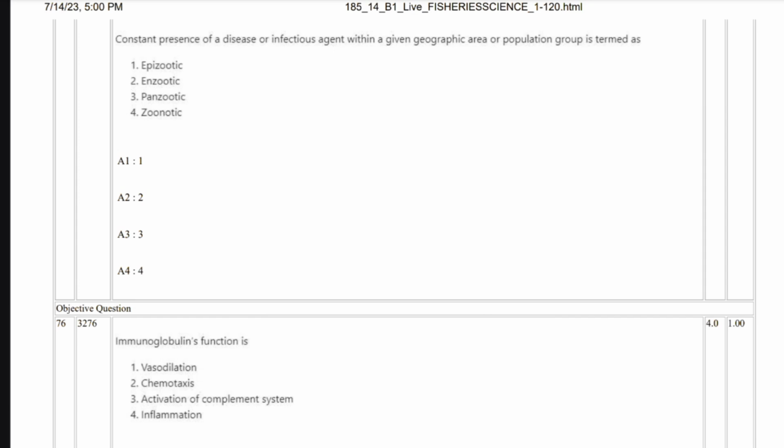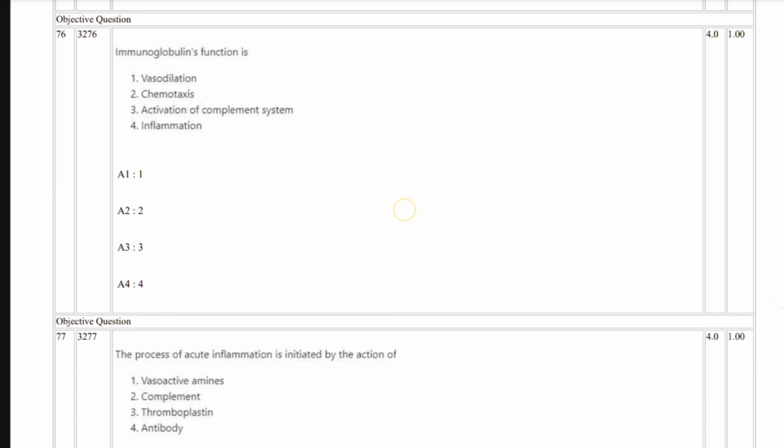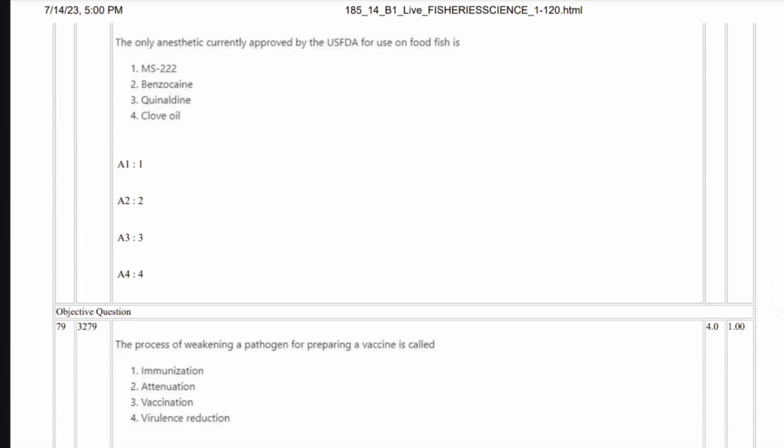Next question, immunoglobulin function is? So the correct answer is option number 3, activation of complement system. Next question, the process of acute inflammation is initiated by the action of? So the correct answer is option number first, vasoactive amines. Next question, the only anesthetic currently approved by the US FDA for use on food fish is? So the correct answer is option number first, MS-222.